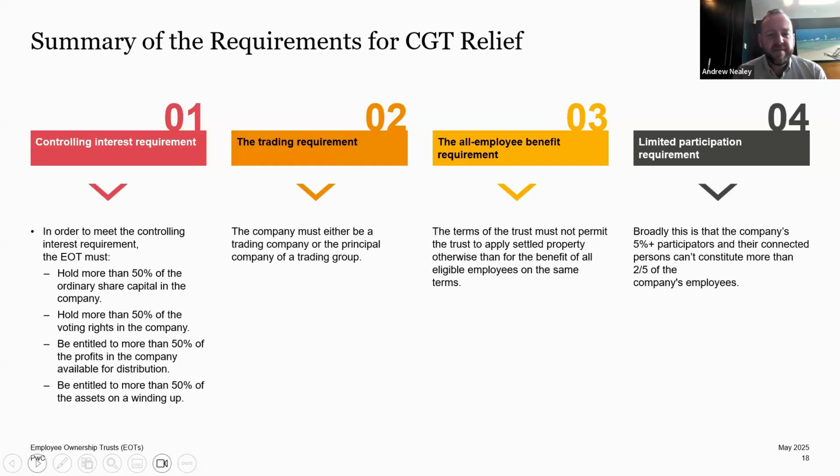And that means 50% of the voting rights, 50% of the profits available for distribution, and 50% of the assets on a winding up. The company being acquired has got to be a trading company or the principal company of a trading group. The specific terms as to the trust and how the property must be held, which must be on behalf of all of the employees on the same terms.